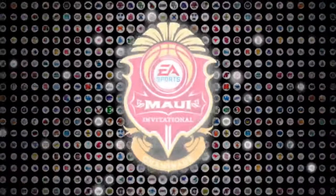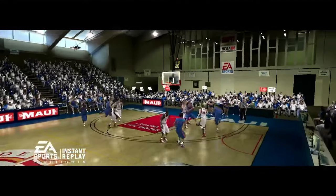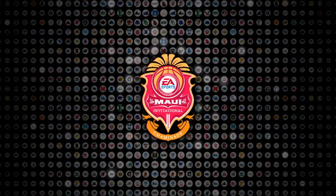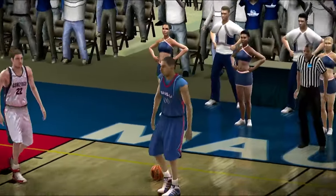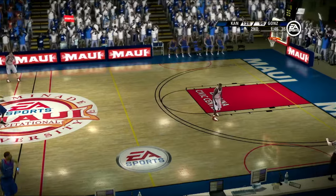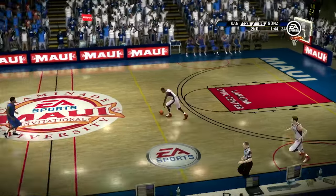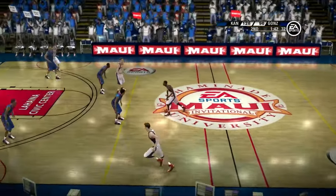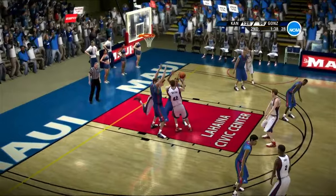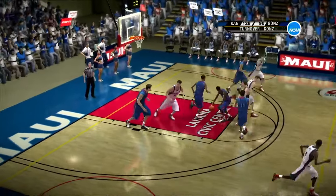He goes up strong, and that's going to be an offensive foul. Oh, great call by the official. He beat him to the spot. That's essential defensively. And he's going to pick up the foul, and oh, look at the look on his face. I'll tell you what, he's disgusted, but so is his coach. Stolen away.